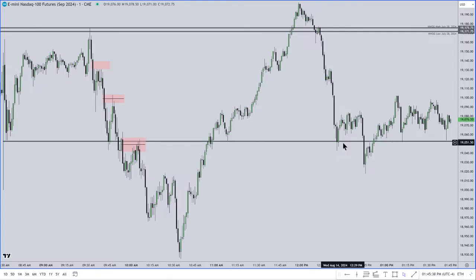It's fun when it does. It's absolutely fun when it does that, but it doesn't have to do that. It doesn't have to do those things to be profitable.